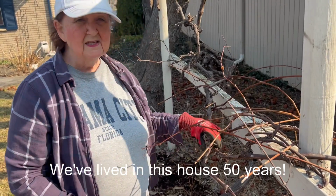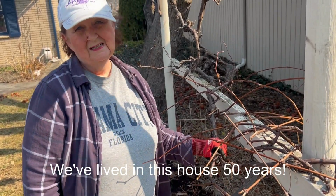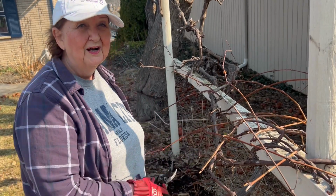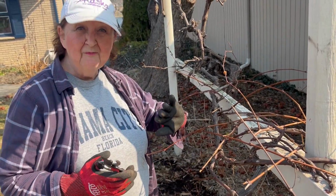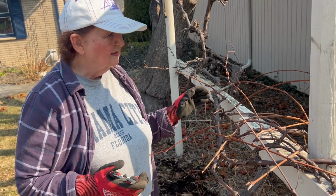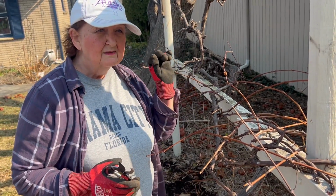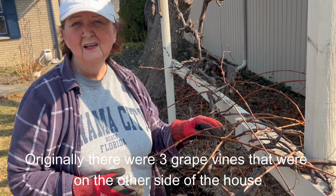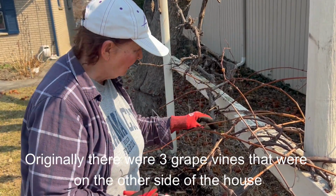So some of these grapes are older than we've been in the house, but they were put here, would you say, honey, 25 years ago? We've had it a long, long time.